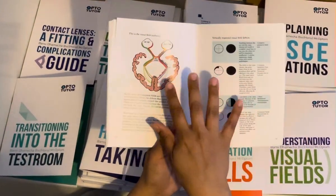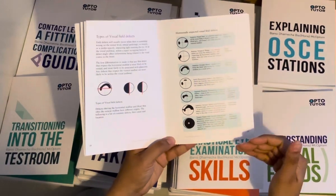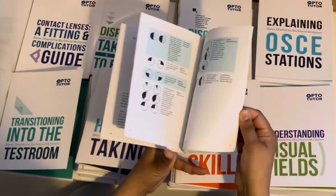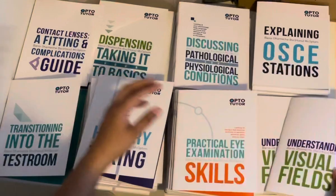But then it also has diagrams to explain to you where the visual field defects would occur. So if there are any horizontally respected visual field defects versus vertically respected visual field defects, it does actually break it down in terms of also where along the visual pathway this problem would be.